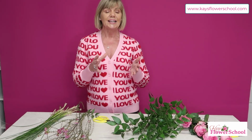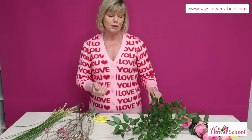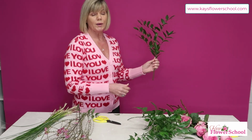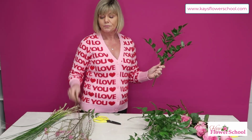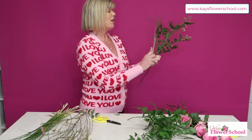So now I'm ready to make up our bunch. Now this is not a hand-tied class, this is not a hand-tied bunch, this is just a very casual bunch of flowers that'll be easy enough for any of you watching to copy at home yourself. So I'm just starting off with a layer of foliage, with maybe a little layer of wax flower and a little layer of bear grass.